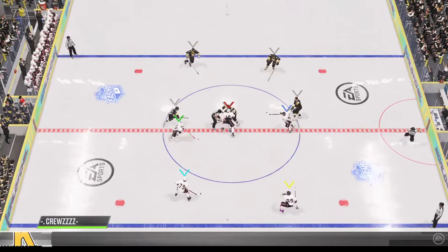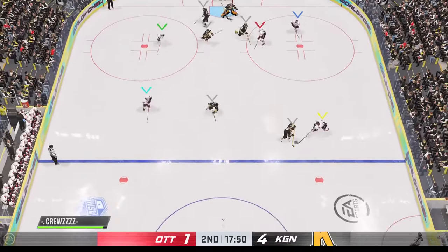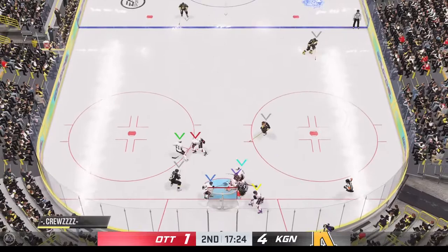The 67s carried along the wall. Into the corner now. Looks to set up at the point now. And that doesn't exactly go tape to tape. He was totally locked in on that play.